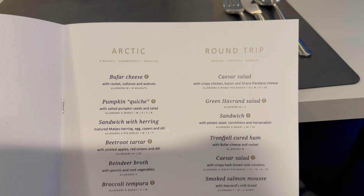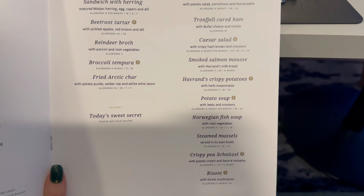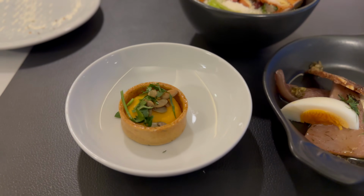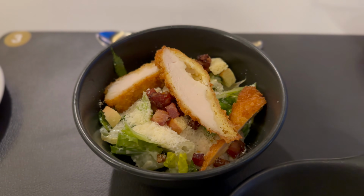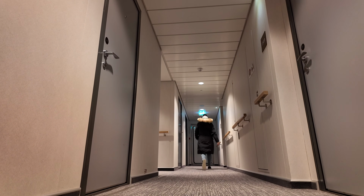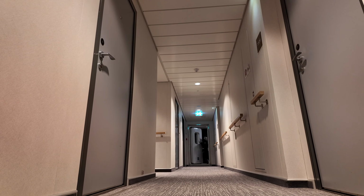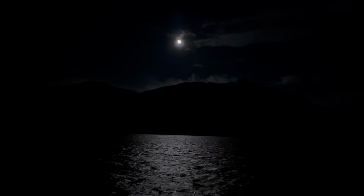So we actually haven't shown you too much lunch, so we'll show you lunch today. It's similar to dinner where it changes depending on the region that you're in. Herring, pumpkin quiche, Caesar salad. They're very small plates, and for lunch they suggest picking 3 different things. If you're hungry, you're always more than welcome to order more, but Havila is super conscious with their food waste, so just something to keep in mind.